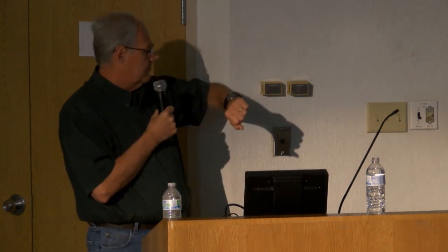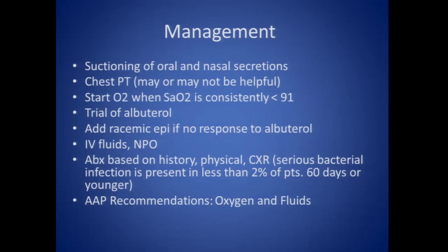Management, I'm just going to go over this stuff quick. Suctioning oral and nasal secretions, I mentioned that before. If the kid's nose is clogged up, they can't breathe, they can't eat. Chest PT, oxygen if the saturations have fallen, a trial of albuterol, add racemic epi, IV fluids, NPO, antibiotics based on a history, physical, and chest x-ray.